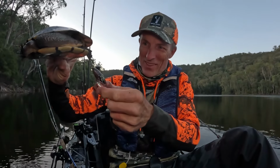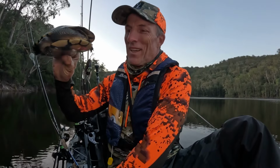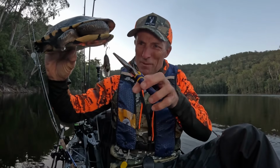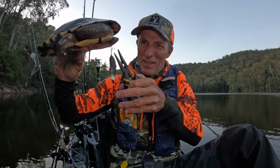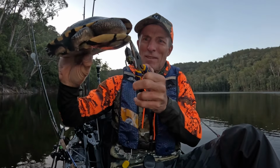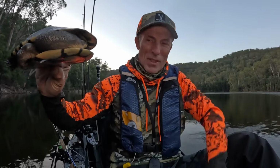Poor little guy's got that treble just very slightly in one of his little paws, so we should be able to get it out easy. Sorry, mate. Yep. So Carter's on the menu.